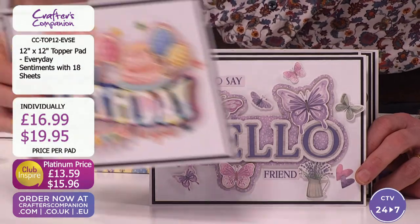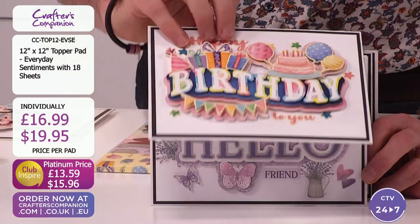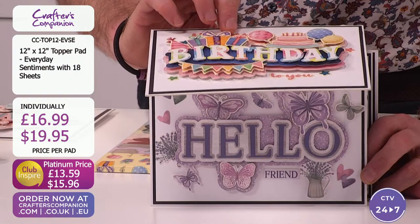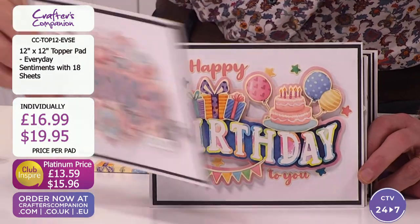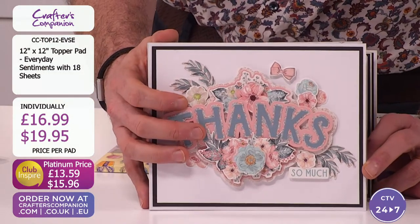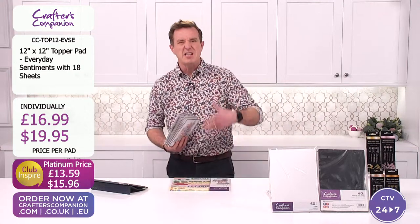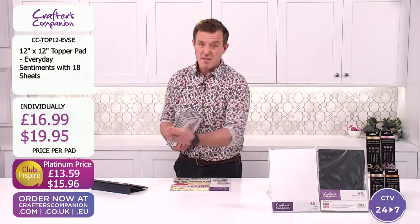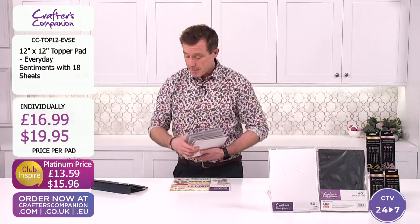And as you can see, as we go through these, there are loads of great decorations for all sorts of celebrations. The birthday one is cool, and you can see the kind of depth and dimension you can achieve with these two. And then the last one you're going to get is your thanks. So there are opportunities to multi-order here if you want to, because you get 18 sheets, so six designs, three of each. You might decide you want more than that. For £13.59 or $15.96, it's certainly something you can think about multi-ordering.